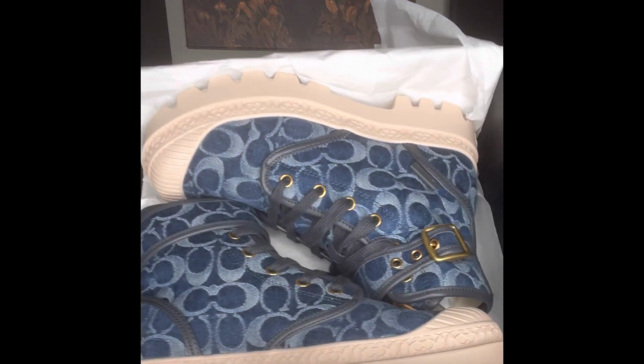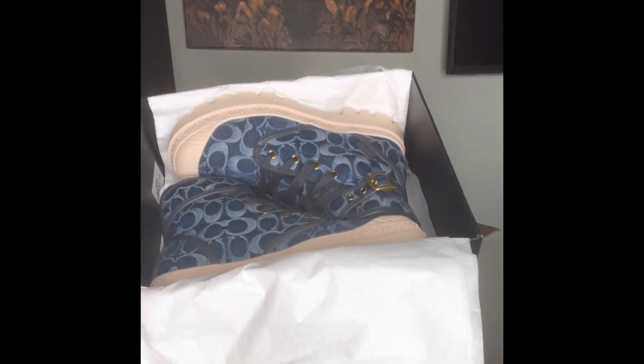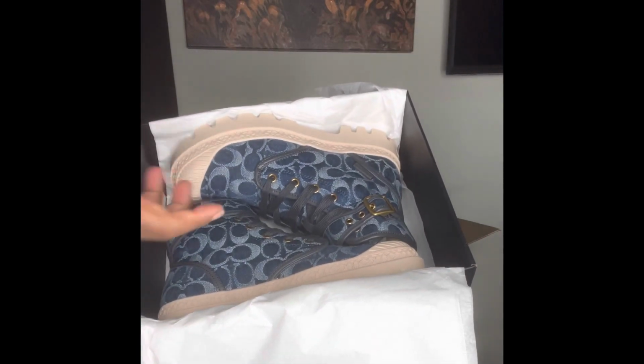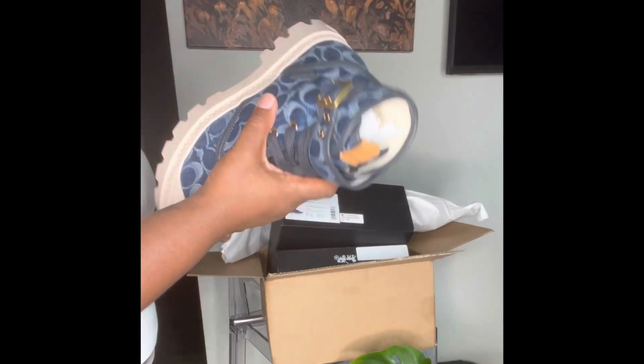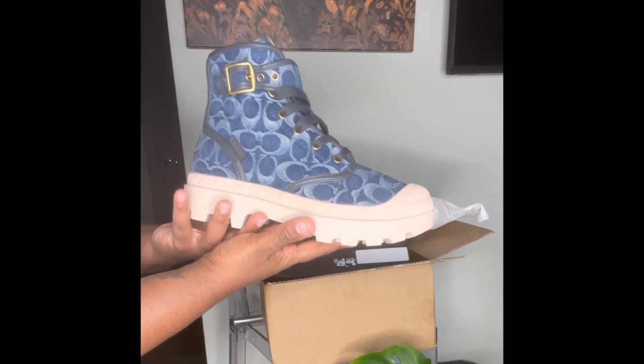But I never liked those shoes, and that doesn't make any sense. So I never bought any real Coach shoes, and I never bought any fake Coach shoes because I guess I just didn't want the assumption or the possibility that mine were fake.